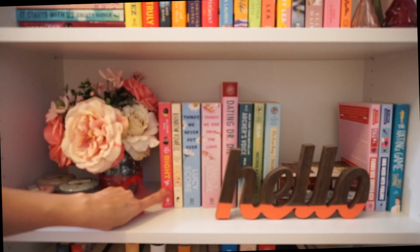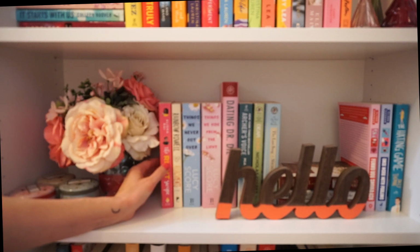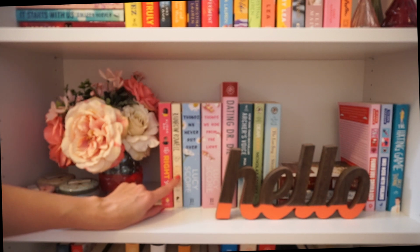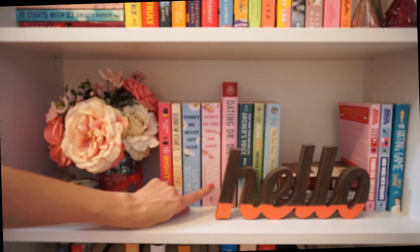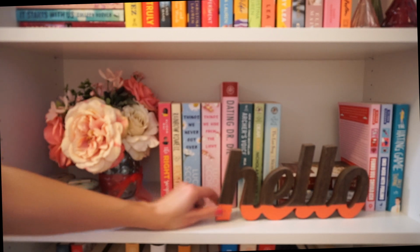I also read this when I was first getting back into reading after grad school. I plowed through this in like a day, and I had a blast reading it. It was so fun. And I also read The Attachment shortly after, and freaking loved that book too. It's so cute. Things We Never Got Over, Things We Hide from the Light, and Things We Left Behind is on my TBR shelf, so that will eventually be added there. And that is the Knock 'Em Out series.